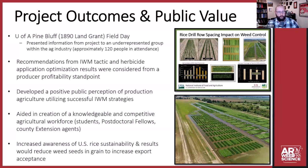And then also we aided in the creation of a knowledgeable and competitive workforce between the students, postdocs, and county extension agents that we trained through several trainings on this project. There was a lot of different things that we were able to do to help both individual people, but also the public as well.